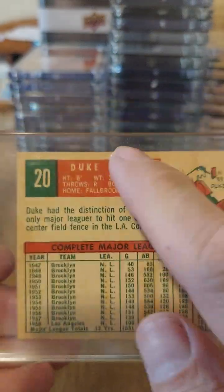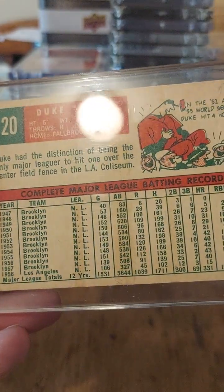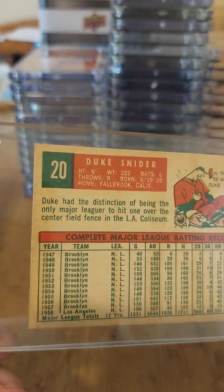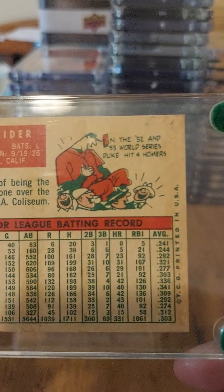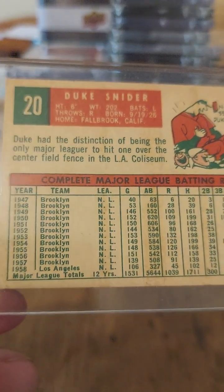And the back does have, I don't know what this is. Doesn't look like it's a wax stain. I think it could be the actual, or not gum stain. It might actually be wax stain. Beautiful. Look at a nice record he had. Look at all the years he was in ball. 12 years by then.